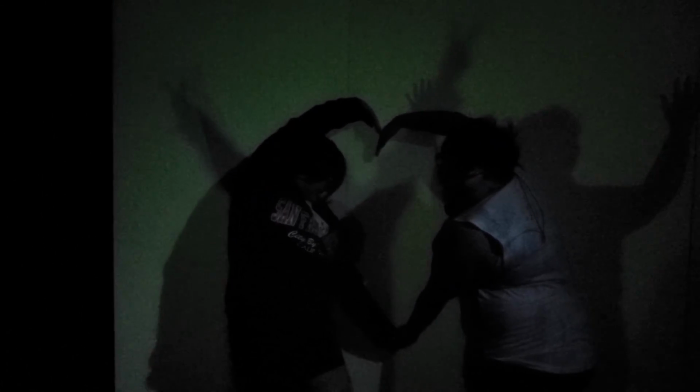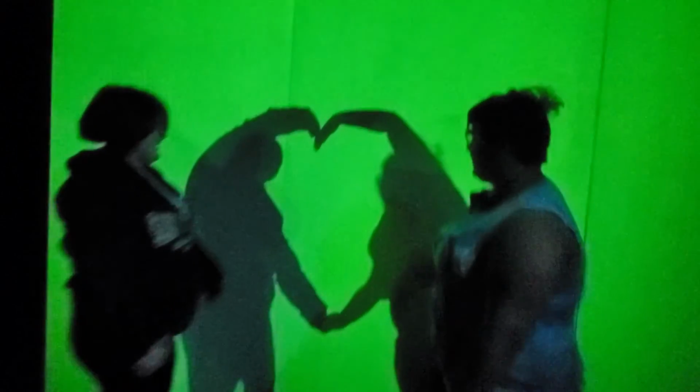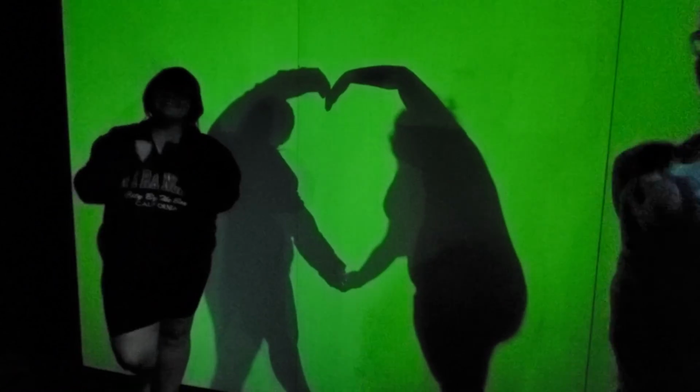You jump in the air when it counts down, guys. Just do a heart. Press the button, Nicole. Oh, I have to push the button. I didn't realize. Stand against the opposite wall and strike a pose. Don't look into the flash. Close your eyes. 5, 4, 3, 2, 1. Now check your shadow on the wall.